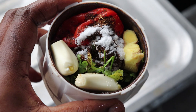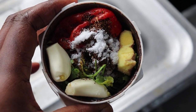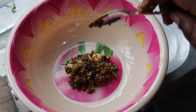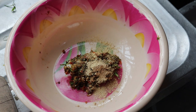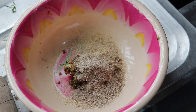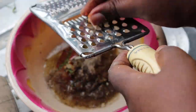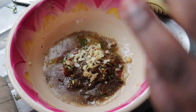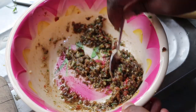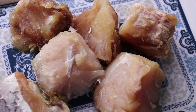So for my dinner, I'm having this garlic, parsley, red pepper, ginger, and salt, and Cameroon pepper blend. I want to marinate fish now because I'm going to have that fish throughout this week. So I'm going to prepare it so that I can just be taking one by one whenever I want to eat. So this is the marinade I'm preparing for it, and this is the fish I'm using.